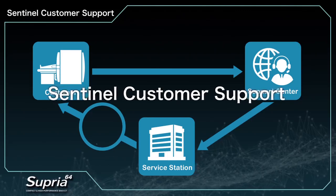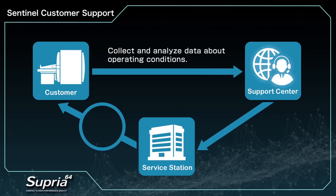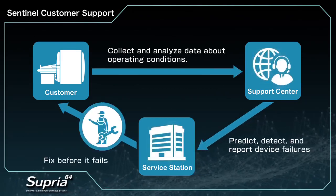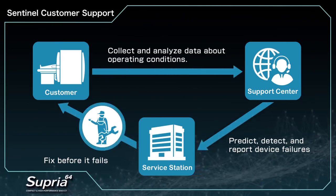Hitachi's comprehensive maintenance program supports your business by keeping your device in its top condition via services including the remote prediction, detection, and prevention of potential device failures.